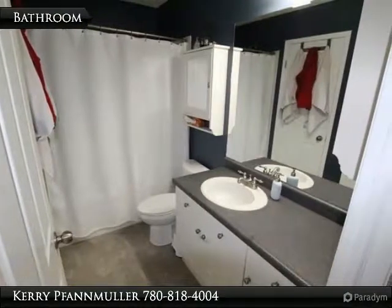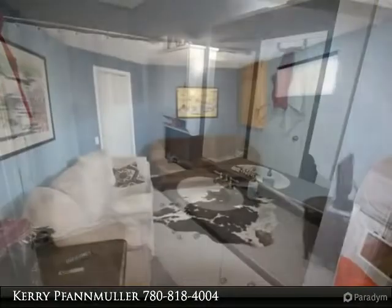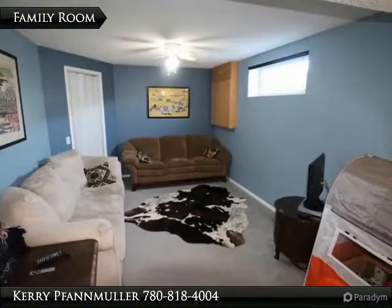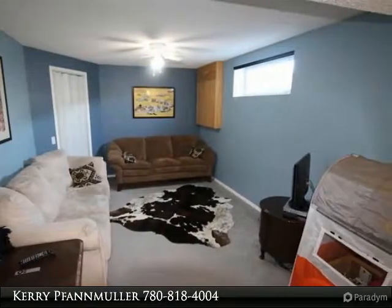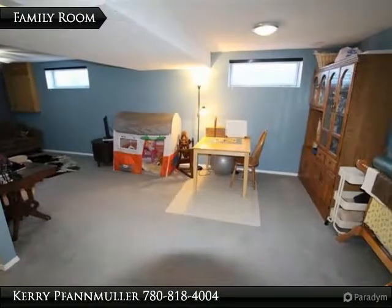The main bathroom has plenty of counter space and room to get ready. The fully finished basement has a cozy family room for the kids to romp around. Enjoy the extra room for the kids' toys and books.